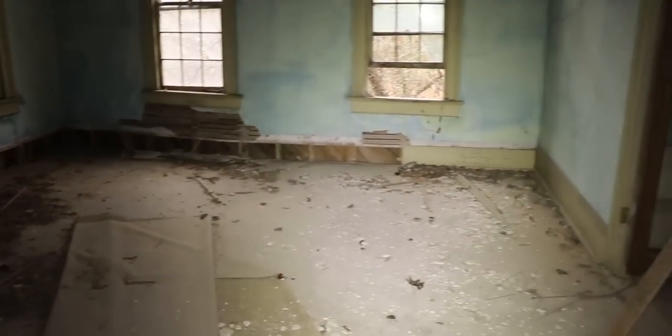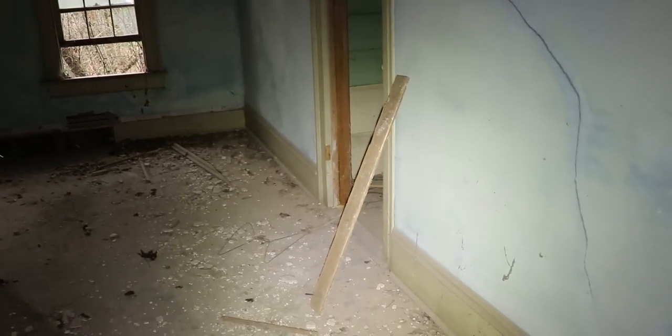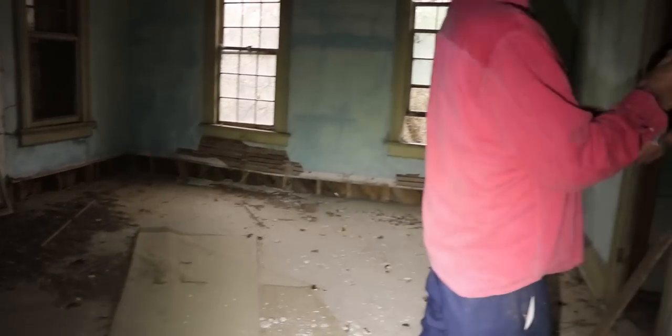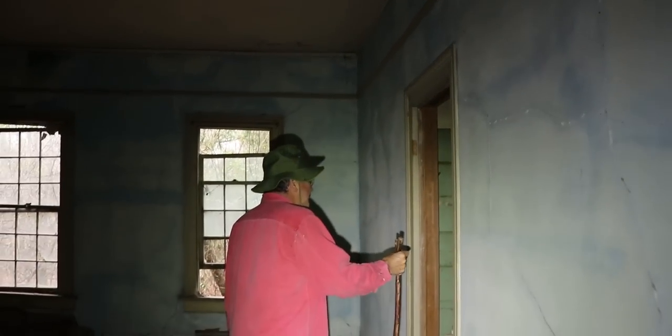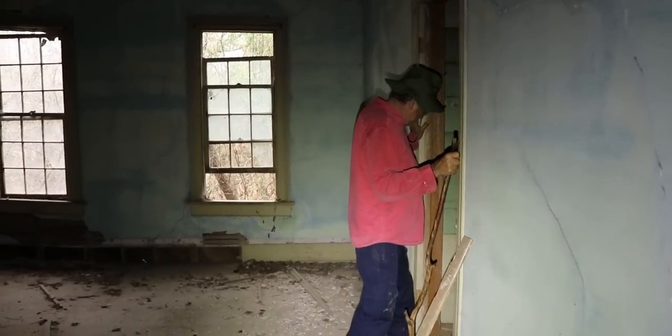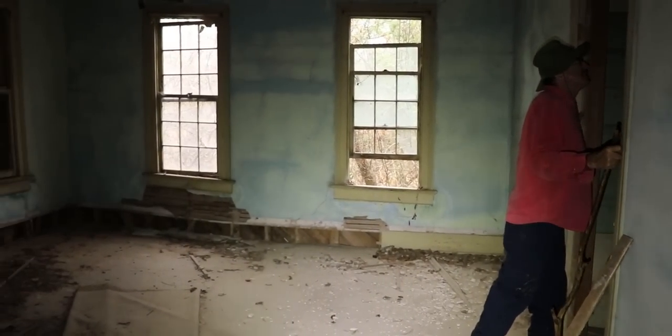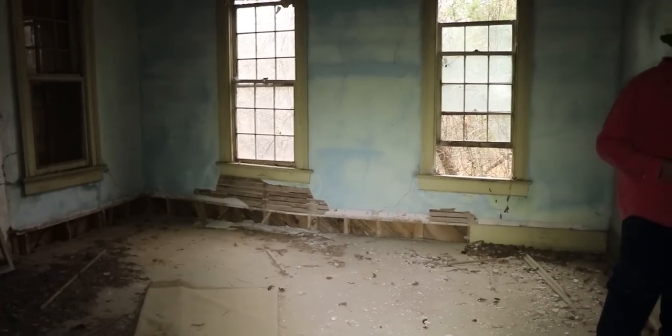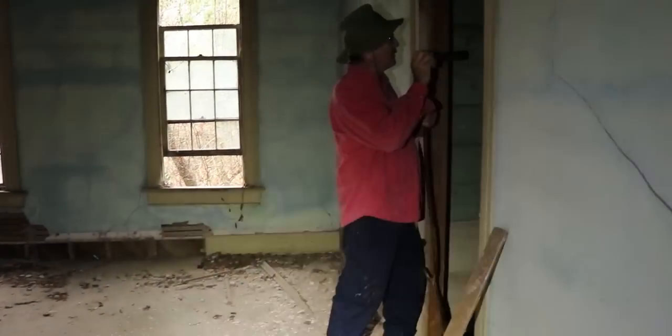I gotta walk in there. I'm sorry, I can't see it. I gotta come in here. I got a picture rail just right here. Picture rail? Yeah. All right, you gotta come down here too. You ain't gonna fall for it, don't worry.